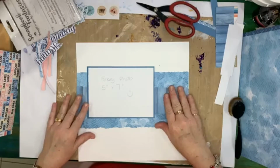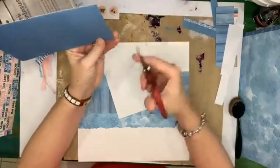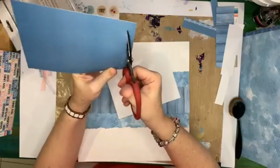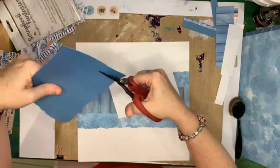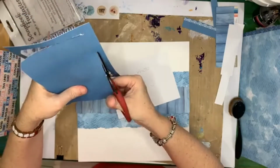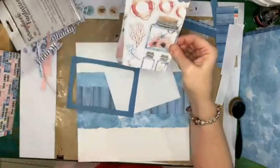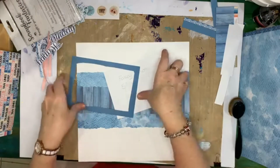Rightio. It's my fakey photo, and because I've got a fakey photo, I'm going to cut the middle out of my photo mat. You can use the trimmer for this, but I'm going to show you why I do this, if you don't already know. Sorry if you already know this, if I'm being boring. Look at that. We've got free stuff.